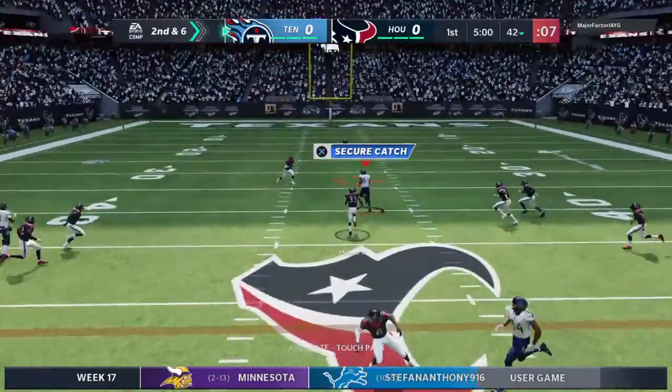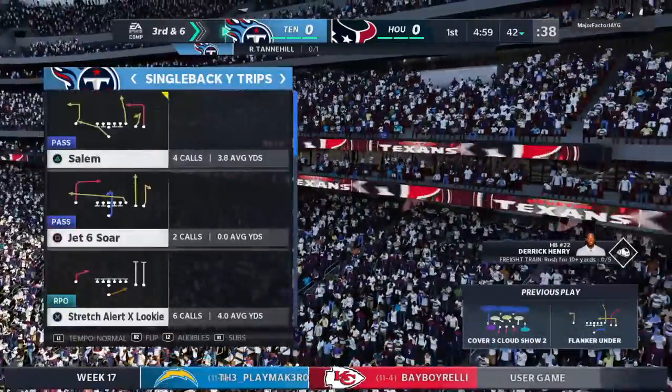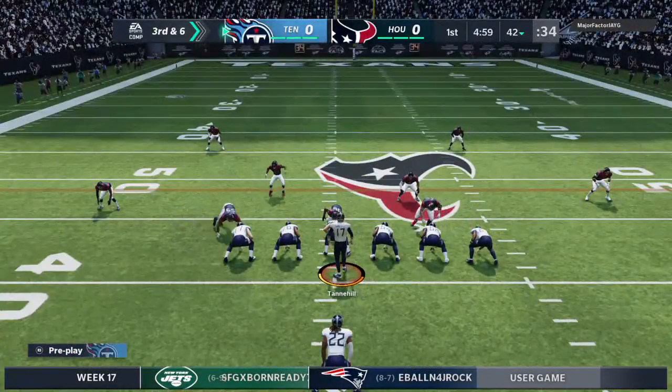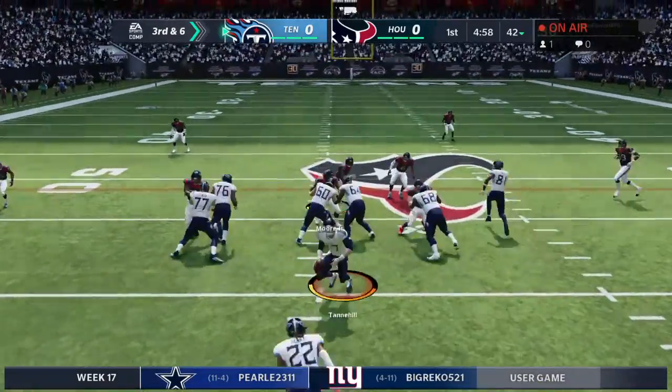Here's Tannehill. It's incomplete. Took a shot, couldn't connect. The intended receiver there was Jonnu Smith, and it'll bring up 3rd down. So after the 2nd down incompletion, they'll come up now against a 3rd and 6.